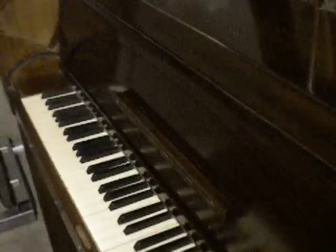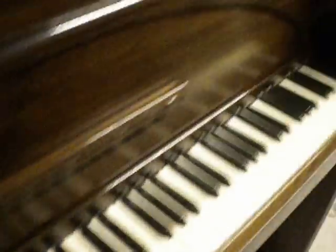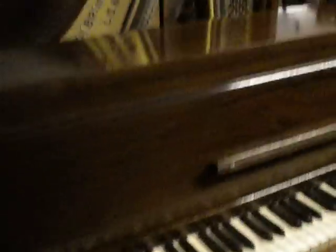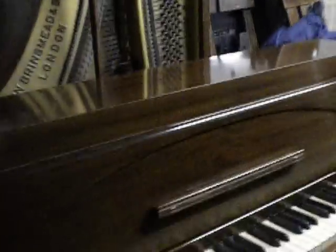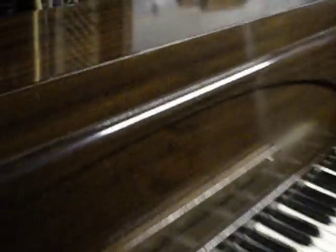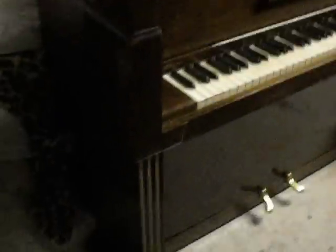This is the Eavestaff Minigrand piano, as seen advertised on eBay and other places on the internet. It is from the Art Deco period, I believe, approximately 1945. As you can see from the style of the case, it is very Art Deco.